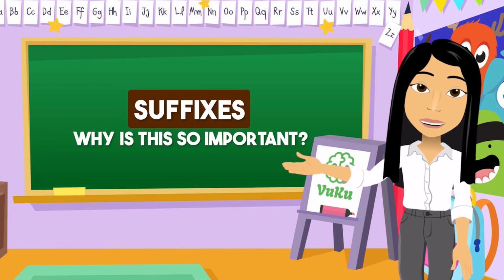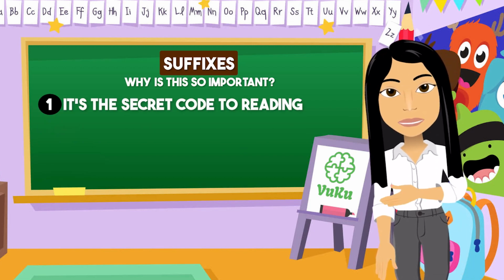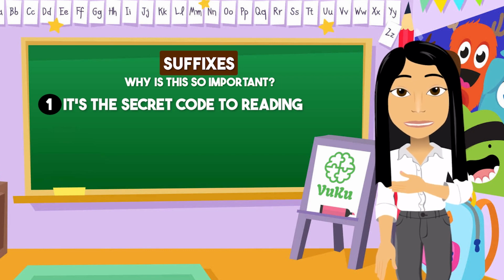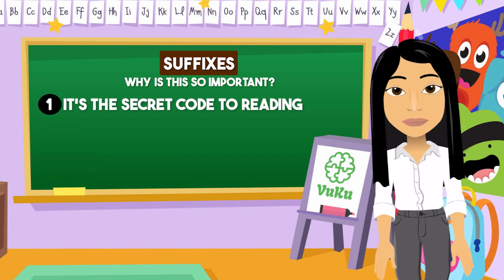Why is this so important? Firstly, it's the secret code to reading. Understanding suffixes helps new learners unravel the meaning of words and stories, making reading a breeze. It's like having a decoder to crack the language mystery.